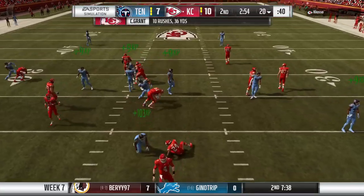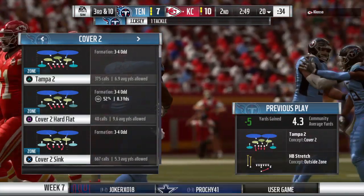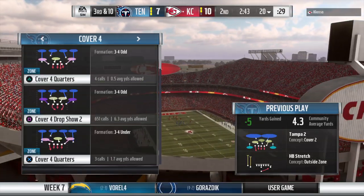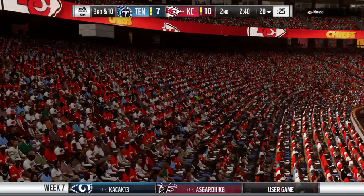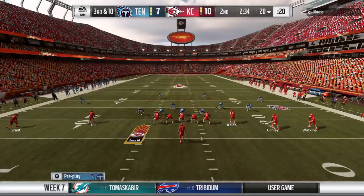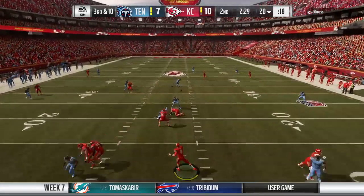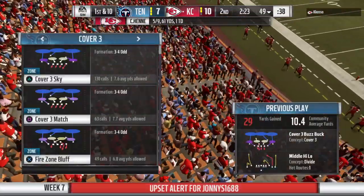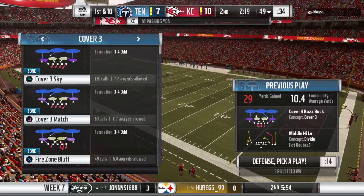Now a handoff looking right, and he is met in his tracks behind the line of scrimmage. That'll go as a loss of 5, and it'll be 3rd and 10 now. He'll look to throw. And able to find Conley. And they nearly get this all the way to midfield. Mark him down at the 49. That one goes for 29 yards on 3rd down.